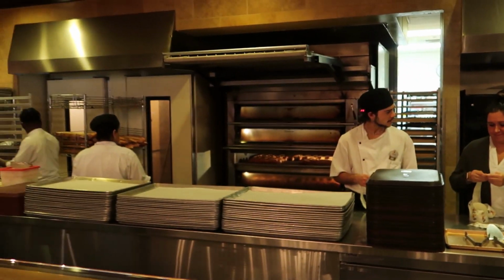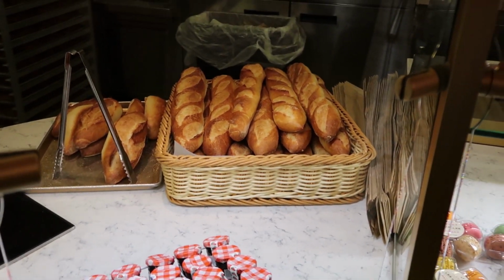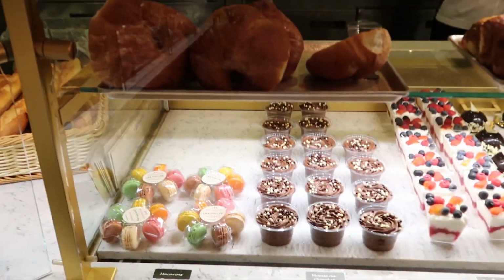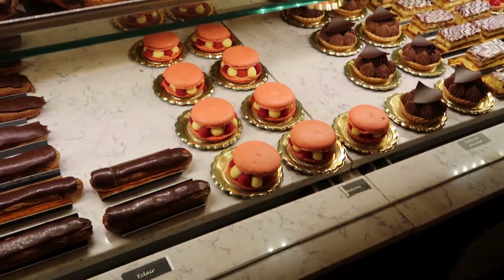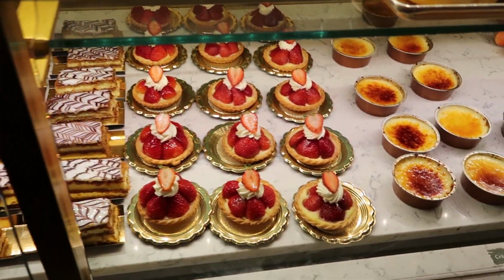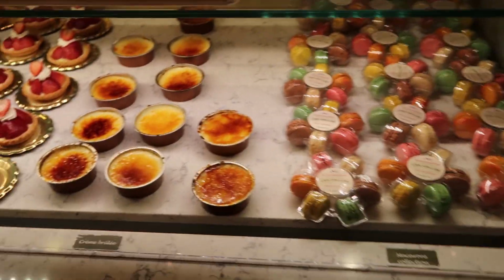They're baking the bread right back there. Oh, it smells so good in here. How good does it smell in here right now? Yeah, it's amazing. Just look at that bread. So these are more like the desserts. Look how big that croissant is. Macaron, parfaits, chocolate cakes. Look at this cookie. I'm getting the raspberry macaron. The creme brulee. That one's for you, Dad. But I'm not getting it this time.